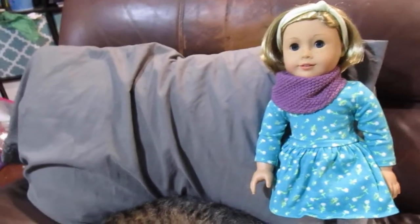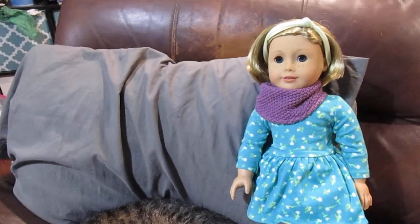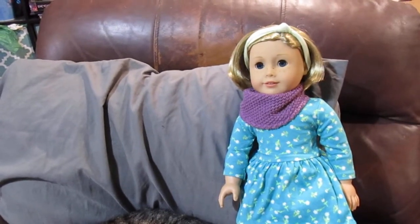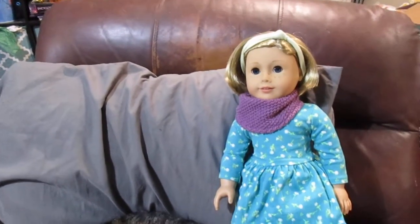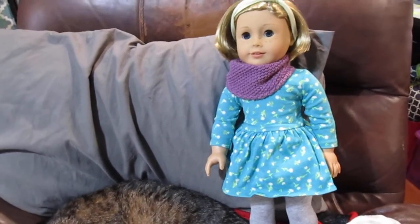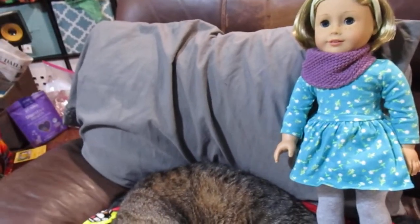Target finally had them in stock today, so we went over and got them. And then after that, we went to Cracker Barrel for lunch and came home and we all took a nap because we needed it. So, now I'm just kind of rambling, but that's pretty much all we did for my birthday.